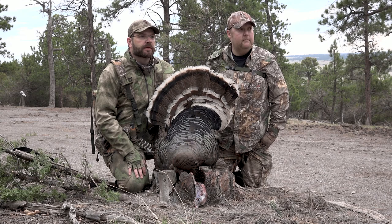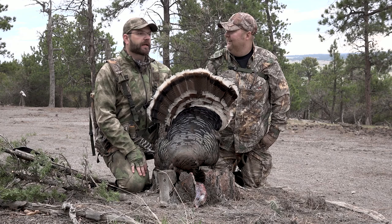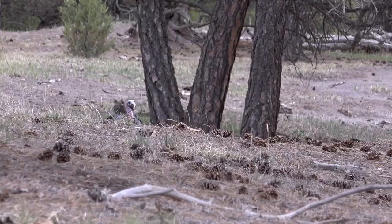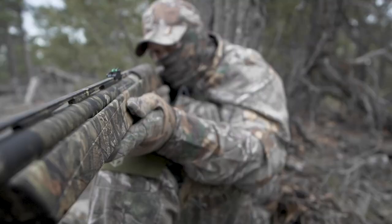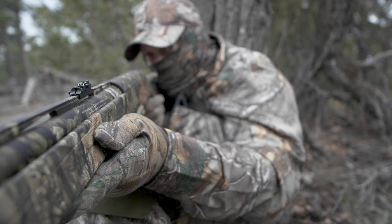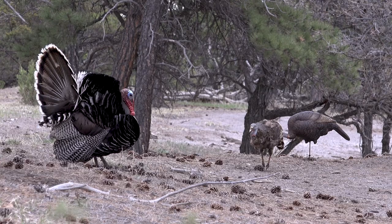I know. And we hadn't heard or seen anything for 45 minutes, and we all decided that we were going to get up. And we're literally standing here trying to figure out the next plan. This guy gobbles 100 yards out. We all sit down, just basically hit the dirt right then. I grabbed the box call, and another one hammers right down below us. And it's just like, man, it's on. When they hit the switch around here, they hit the switch. They just come out of nowhere.